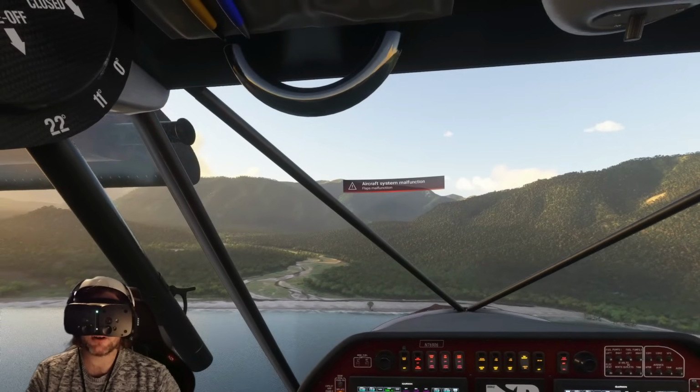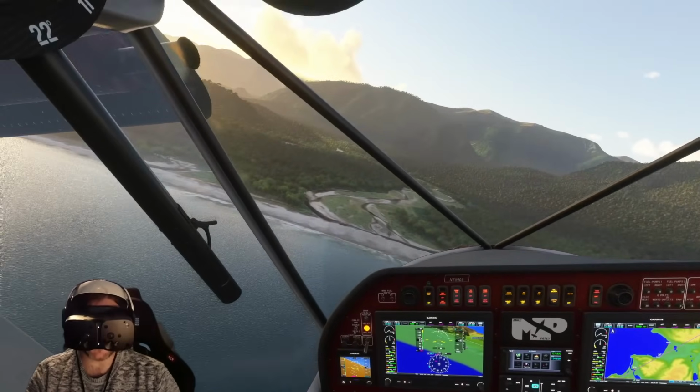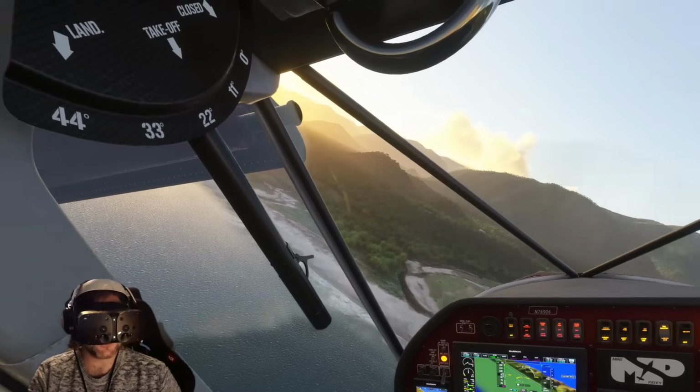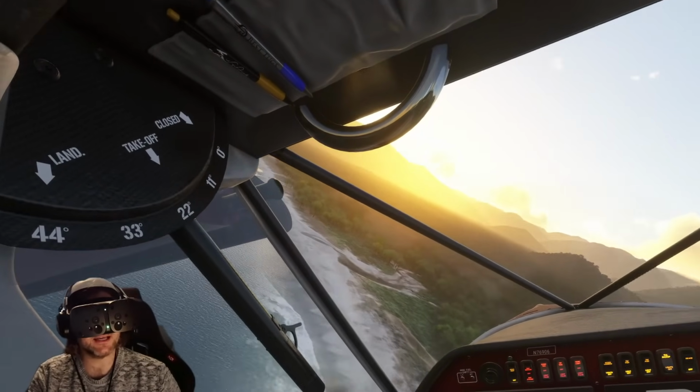Oh shit, aircraft system malfunction. Oh no, I think I put the flaps down too soon. I like how that was a feature. I did that on purpose so I can showcase it, honest. Let's see if we can... Oh, look at this shot here as we're coming in.